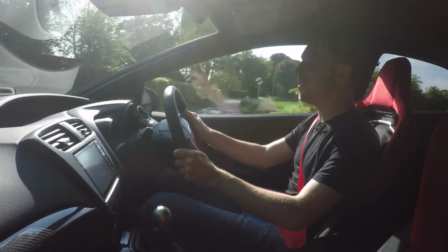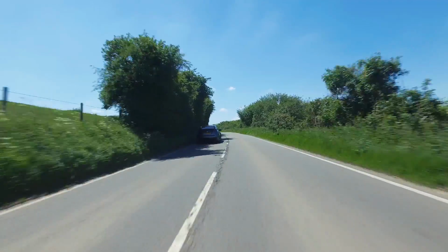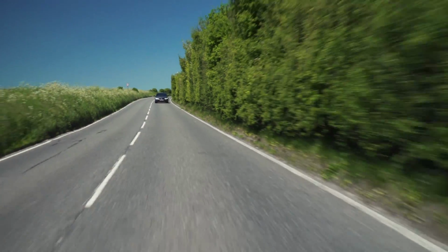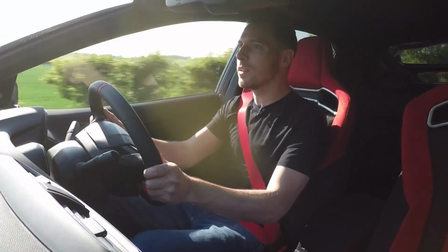5.7 to 60, beyond 160 miles an hour. It's quick for a performance car. Never mind a hot hatch, this is quick for a performance car. I don't really know what you have to do to run out of front-end grip in this car. Maybe if you turn into a roundabout at 100 miles an hour, you might get a bit of understeer.